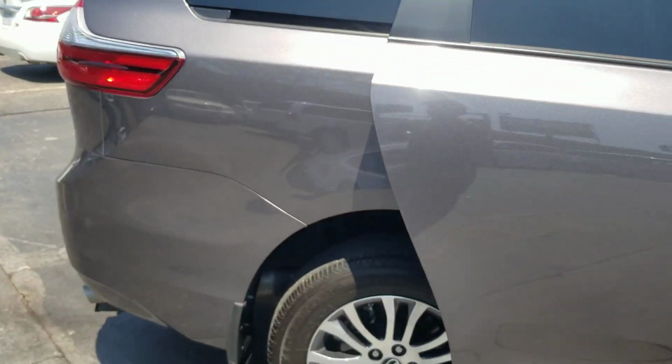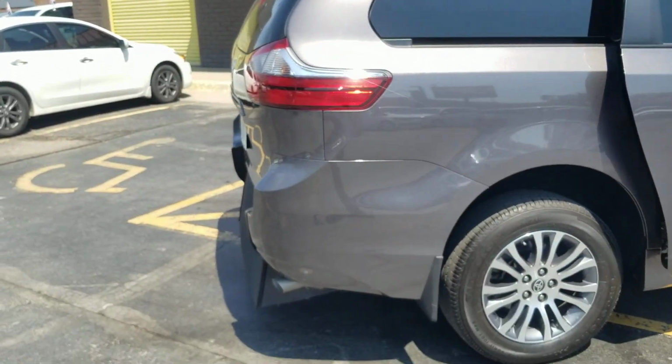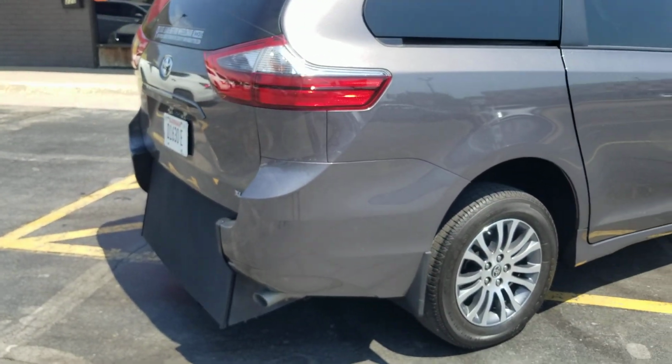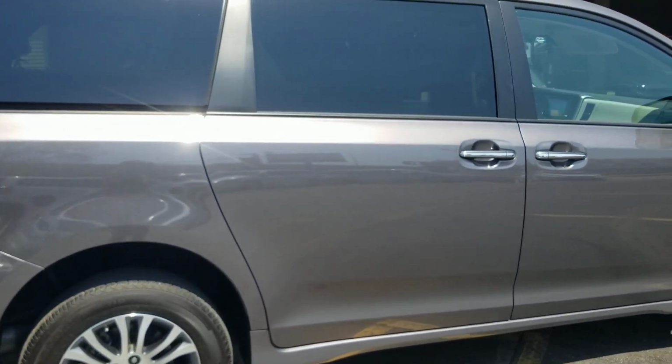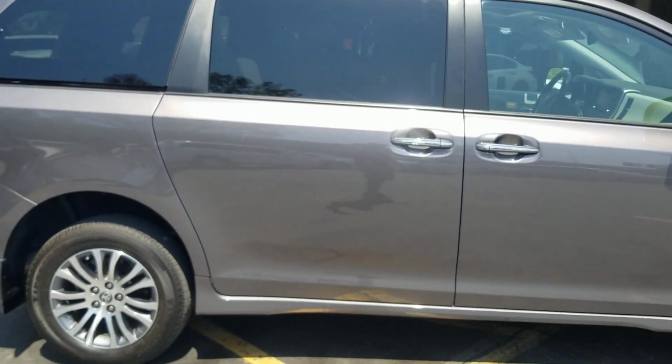A lot of them are gonna tell you no warranty. A lot of them are gonna tell you 1 year, 12,000 miles. Some will say 3 years, 36,000 miles. I want you to compare that to our 3 years unlimited miles. You tell me who has the better built conversion.